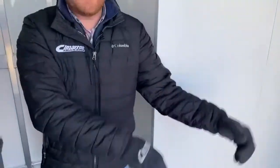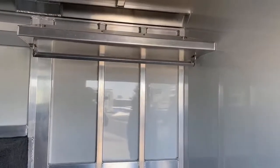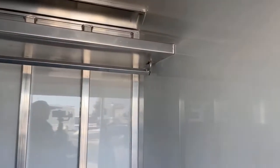The reason they wanted two of these is, one, you have the space in order to do it, but mom can have one section, daughter can have the other section. So it's just keeping things nice and organized from that standpoint.